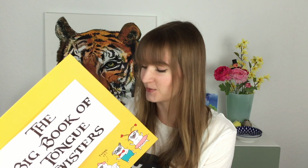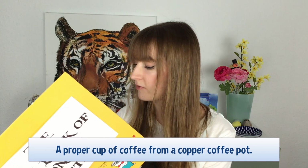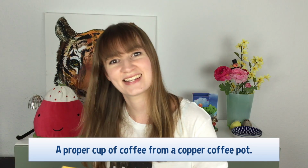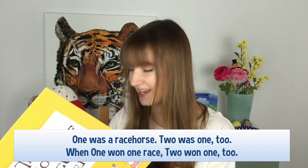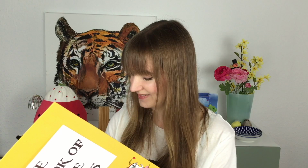Another fun one is this one. A proper cup of coffee from a copper coffee pot. A proper cup of coffee from a coffer. A proper cup of coffee from a copper coffee pot. Ah, I said it. One was a racehorse, two was one-two. When one won one race, two won one-two. Yeah, that's a really hard one actually. When one won a race, two won one-two. Yeah, no, one won one one race.